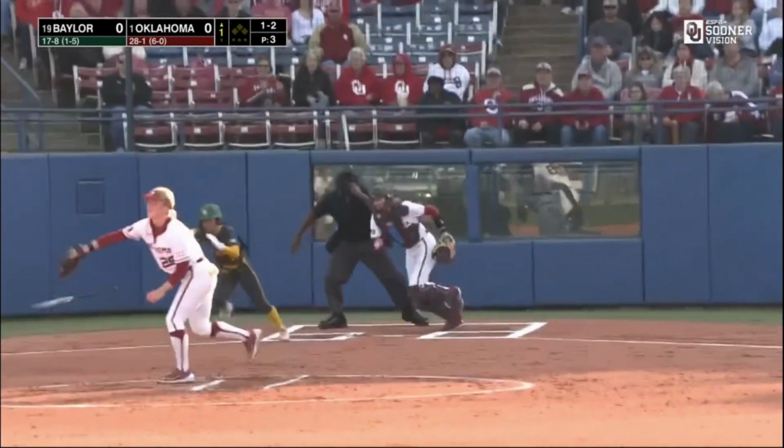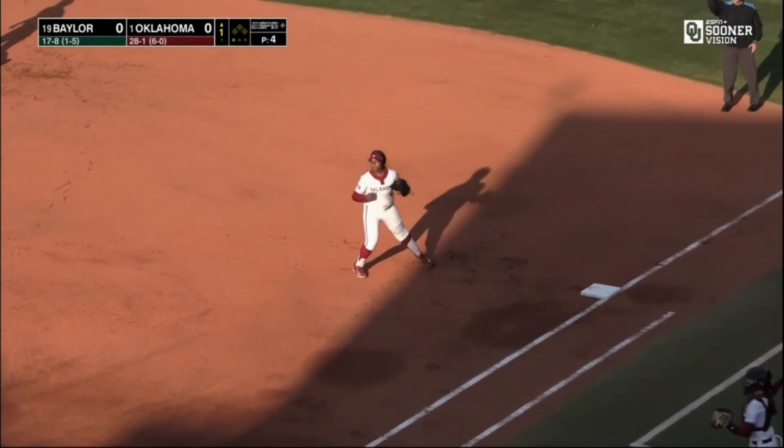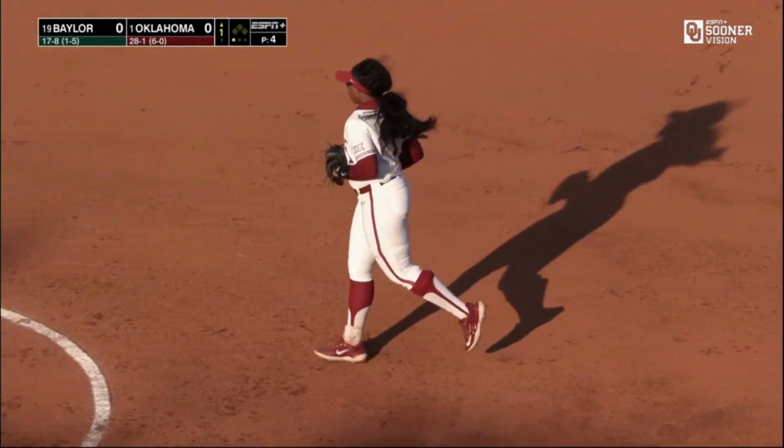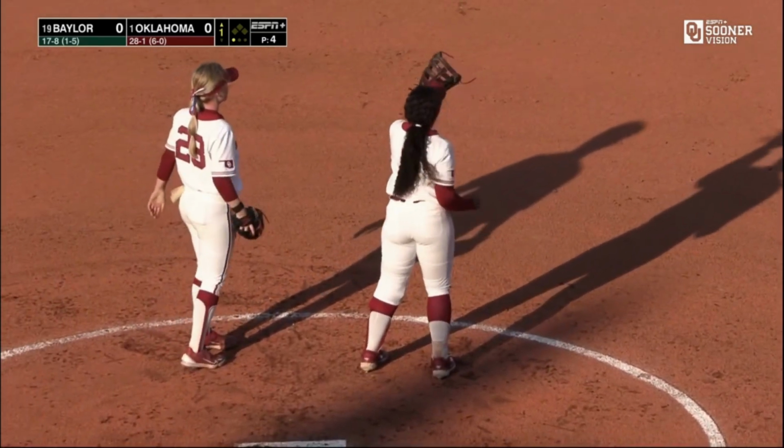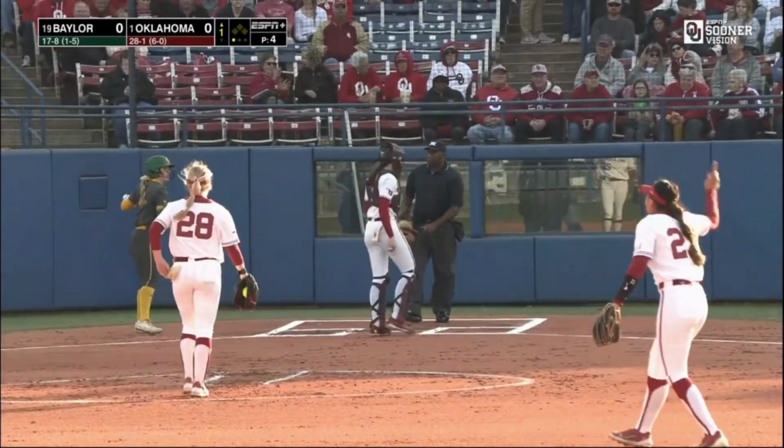The pitch. Hard hit ball back up the middle. Hodge ranges over towards the bag, makes a play, throws, gets her. 1 away. Nice play by Avery Hodge, who was positioned perfectly. Hat tip to Ryan Wondrosik and the scouting crew.